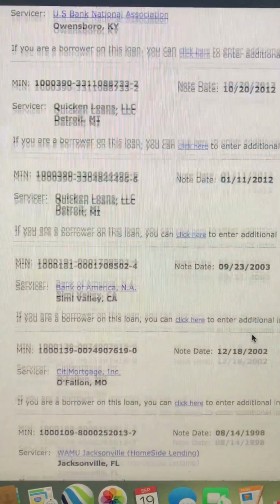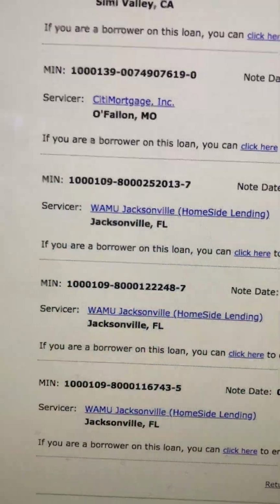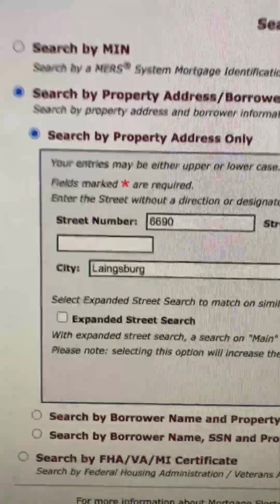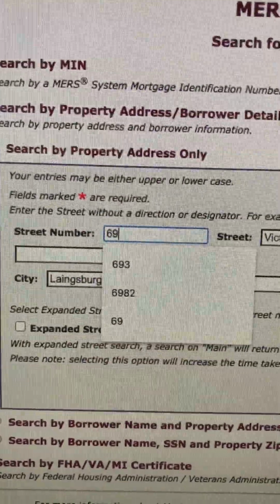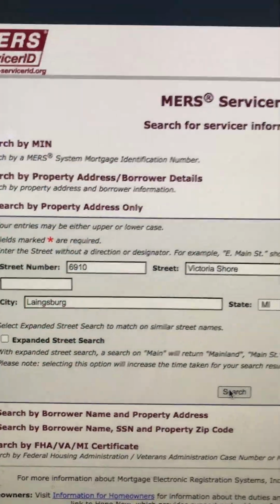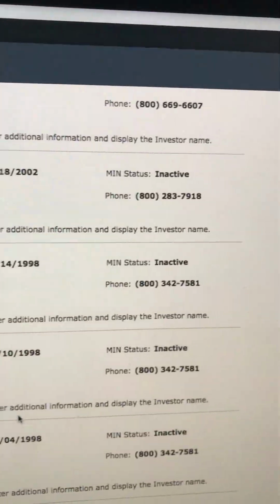In addition, we have the Quicken Loans, all the same mortgages that you saw on the other neighbors showing up on this property as well. We'll do one more. And we're going to go to, let's see, 6910. No, let's go back. That is not the address. It is 6910. This is an actual address of a neighboring property. And you will see that once again, we have that U.S. Bank mortgage showing up along with the other 9 records that all the neighbors share. And we're wondering why that is.